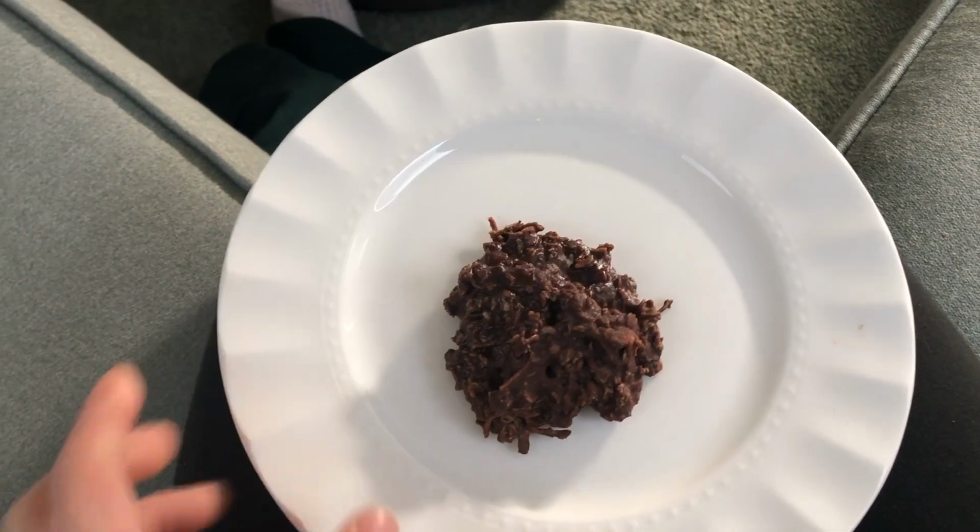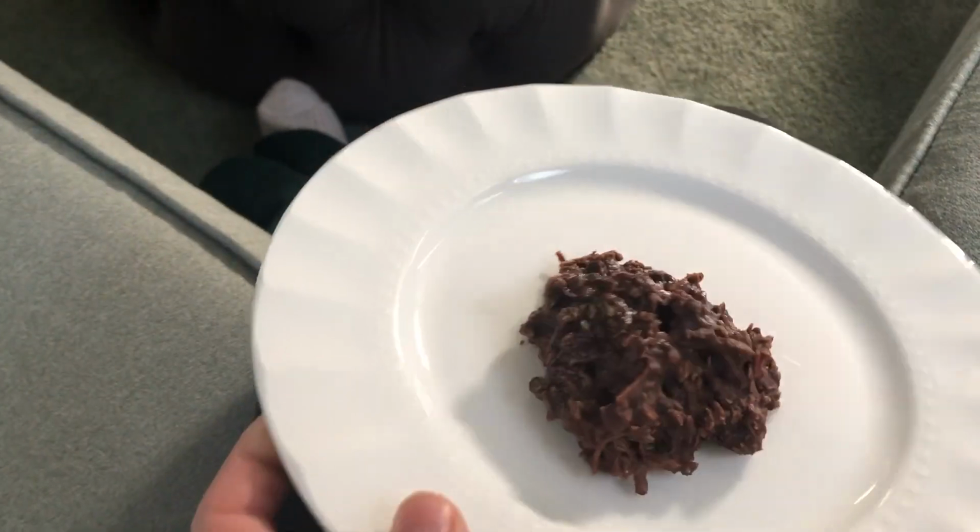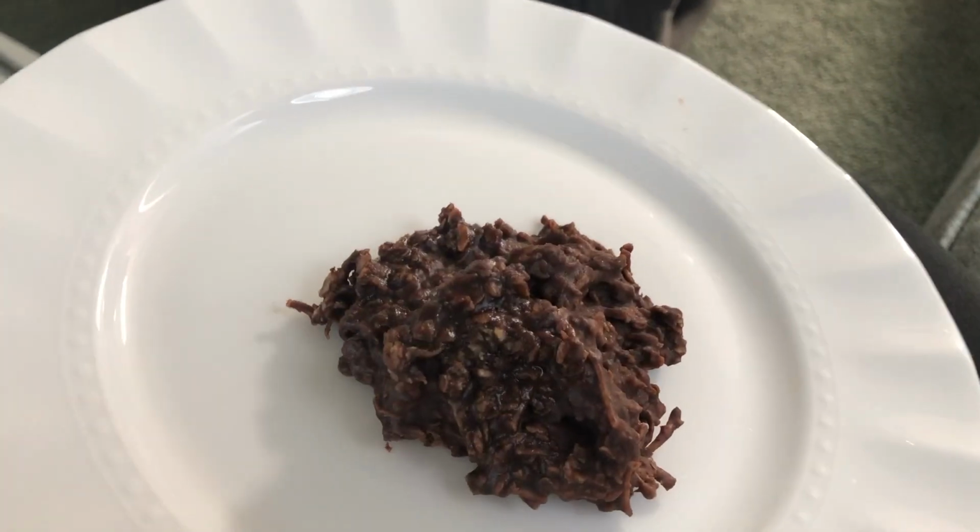And Rhys is now awake, but I forgot that I made haystacks yesterday. So halfway through my tea, I decided to eat a yummy oatmeal coconut chocolate haystack.